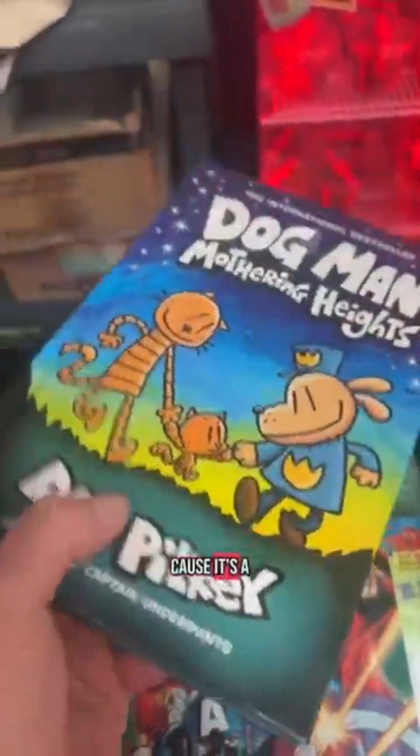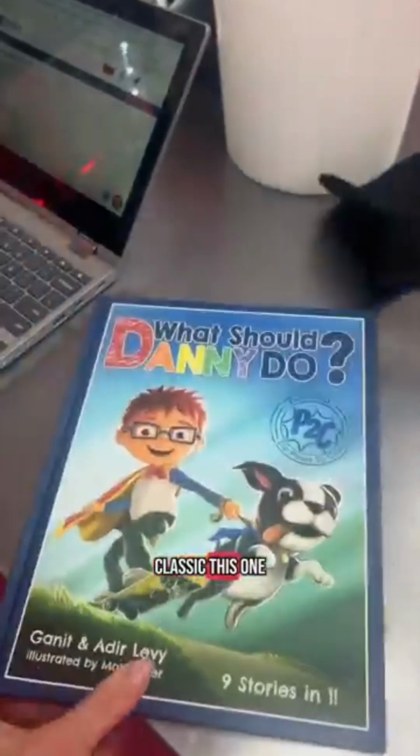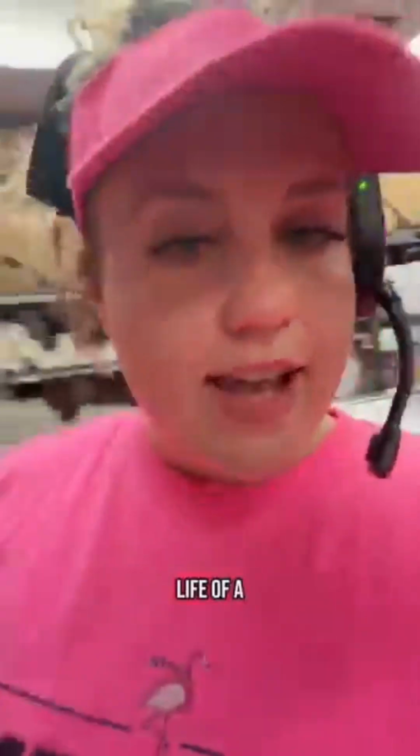Okay, I'm gonna add this one because it's a hardcover. Let's do this one because it's a classic. This one, another really good hardcover. And tractors.